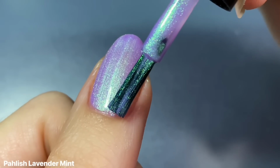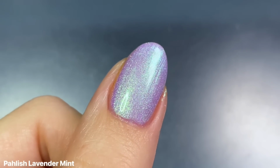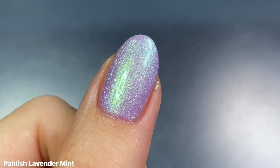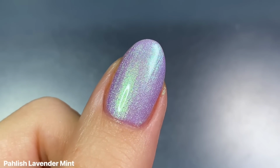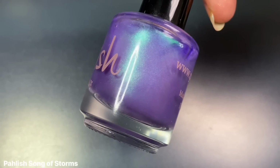Obviously still very sheer, so you are gonna see some nail line, but I think the shimmer is just so glowy that it just distracts from any visible nail line in my opinion. So yeah, I did decide to just build it up in a second coat, and it just is so stunning with that contrast. And the last ethereal purple shimmer that I have is Song of Storms.